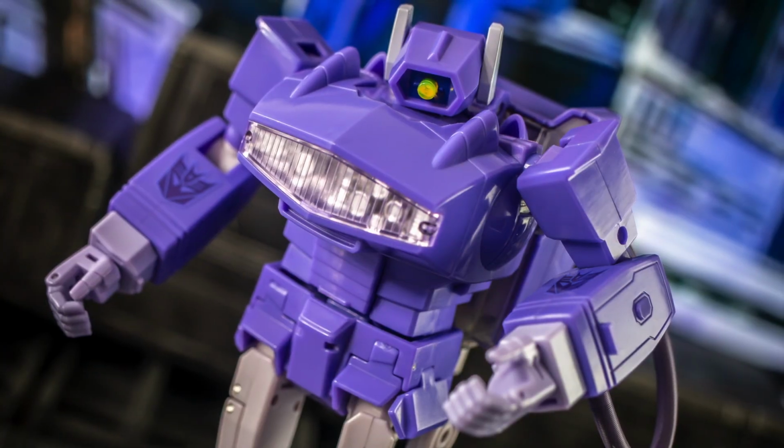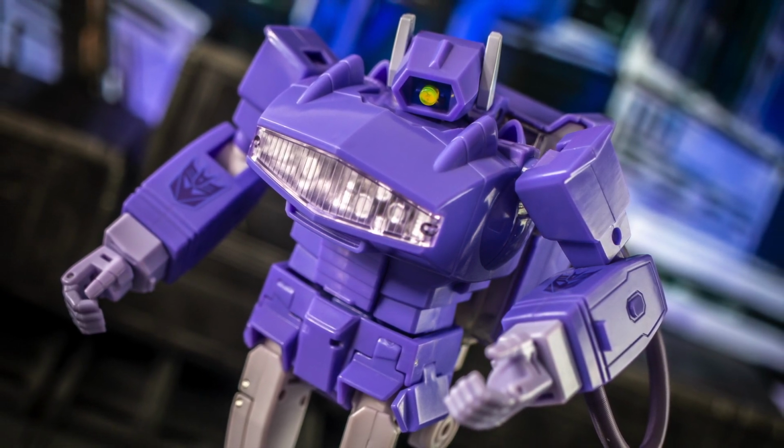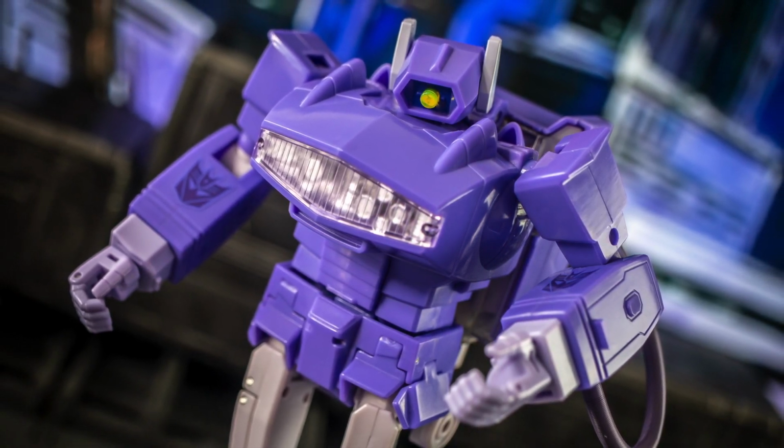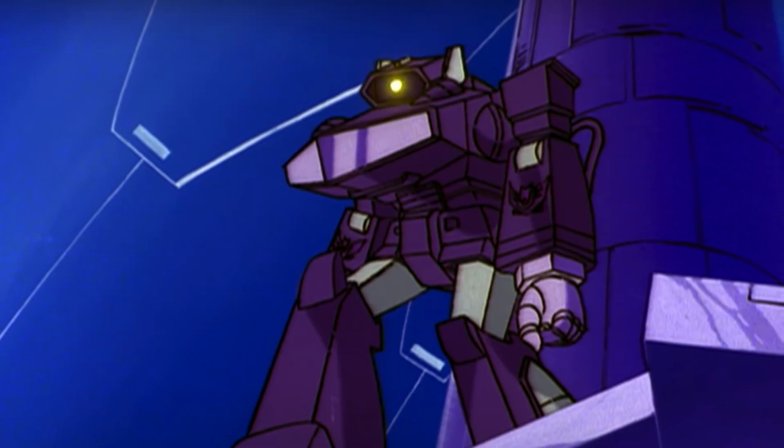Speaking of his hands, also included are a few alternative options, including a more typical appendage for the left arm should you wish. This is another direct nod to his first appearance in the pilot episode More Than Meets the Eye.